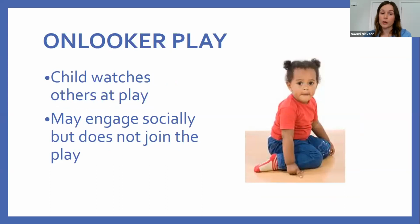Onlooker play is very important and serves a purpose. So even if you feel like your child is engaging in this, which is watching other kids at play, this is a very important part of play. The child may not engage socially. They may engage socially, but they may not join in the actual play that the other child is doing. And even as adults, how do we learn? We learn through observation, we learn through listening, we learn through touching and seeing. So onlooker play definitely serves a purpose, and a little one at this stage would be watching, and there's a chance later they will mimic what they saw somebody else or another child doing.